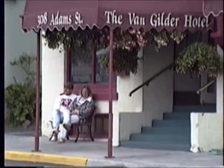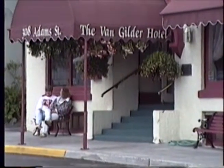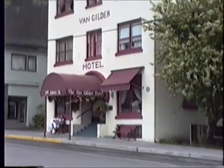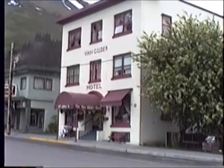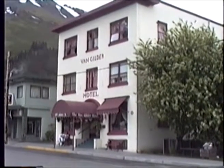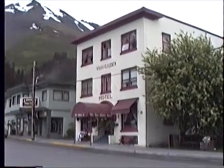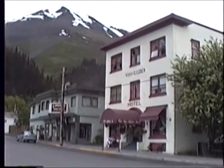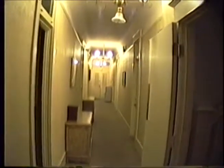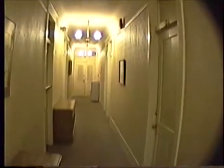That's in Seward, in front of the Van Gilder Hotel where we spent the night. That's a National Historical Site, built in 1916. This is the Van Gilder Hotel in Seward that we're staying at. It's a restored historical building.